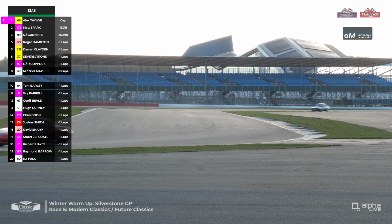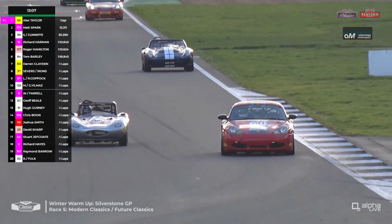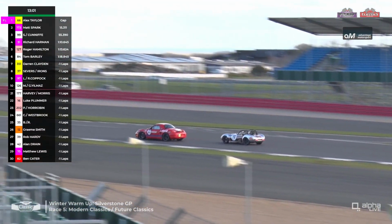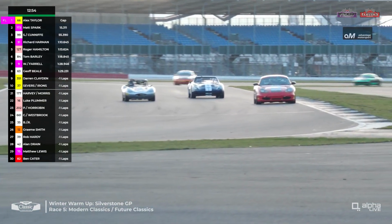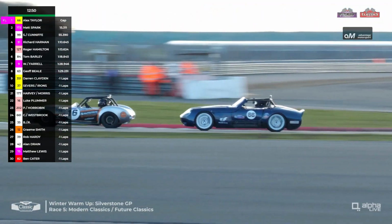Alex Taylor retakes the lead of the race from Matt Spark's Porsche to the tune of 15 seconds. Good to see the different variations of Jaguars. I think there's a few Jaguar fans out there today. You've got the XJS of the Coppocks, you've got the XK8 of Chris Boone, which we've seen quite a lot of on screen, and also the S-Type of Paul Last. So, 3 different varieties of Jaguar out there.